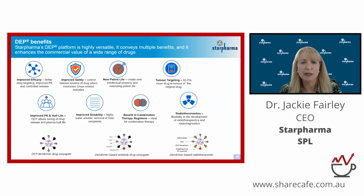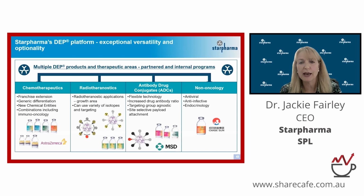Next slide, please. And the technology also allows us, as I mentioned earlier, to work in a whole range of different areas. So on the left-hand side there is chemotherapeutics or anti-cancer agents, and we actually already have 3 clinical and a number of other preclinical agents in that category. AstraZeneca has signed a multi-product license in that category. Merck has also signed a multi-product license, and Merck has also entered into a partnership in the antibody drug conjugate area. We have a partnership with Genentech.